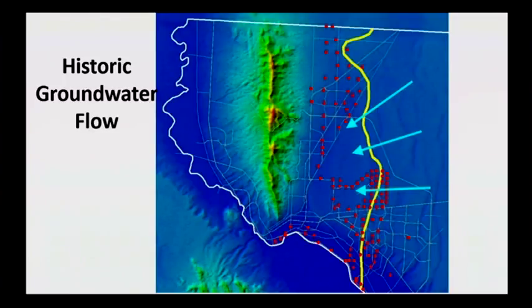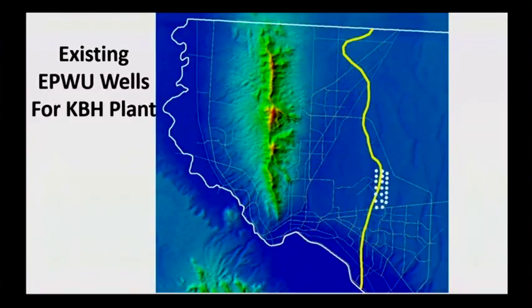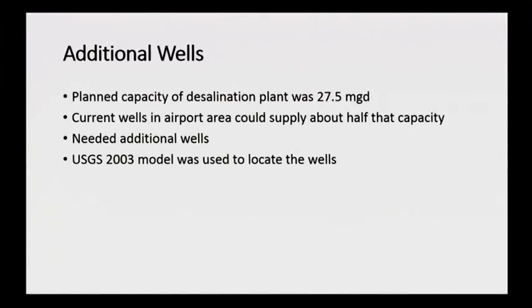And basically, groundwater is flowing from the east to the west and from the northeast to the southwest. So here we have some wells in the airport that were drilled in the early 80s that not long after they were drilled went brackish. And so these became the targets for the supply for this plant. Well, we needed some additional wells. The plant was a joint effort between the utility and Fort Bliss, and its planned capacity was about 27.5 MGD. Well, the wells that I just showed would supply about half of it, so we needed some more wells.